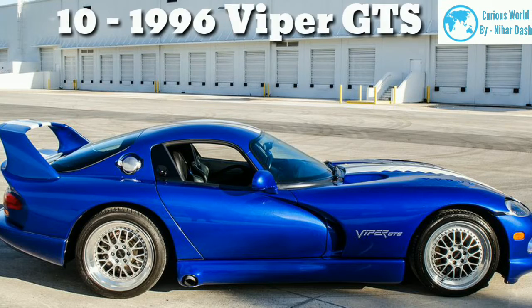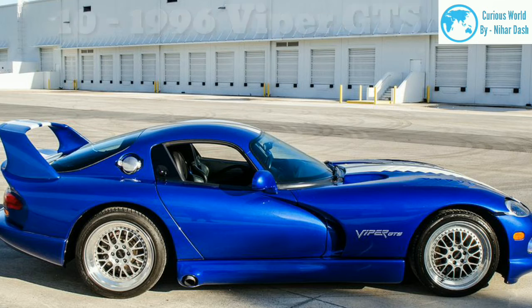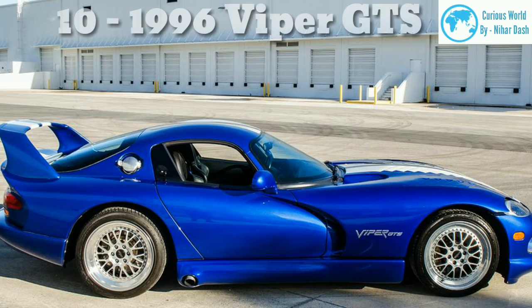1996 Viper GTS. The 1996 Viper GTS was Dodge's official entry of the Viper's second generation. It was a coupe version of the Viper RT10, which in turn was often referred to as Viper Generation 1.5. The Viper GTS was dubbed the double bubble car because of the roof with raised sections to let drivers use helmets, and was in turn inspired by the Shelby Daytona, designed by Pete Brock.